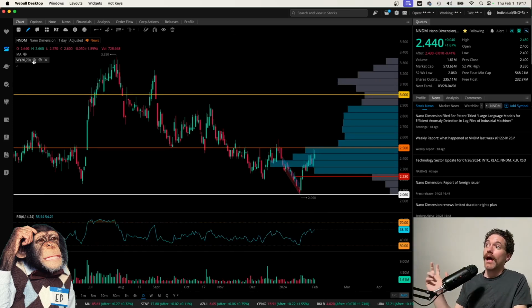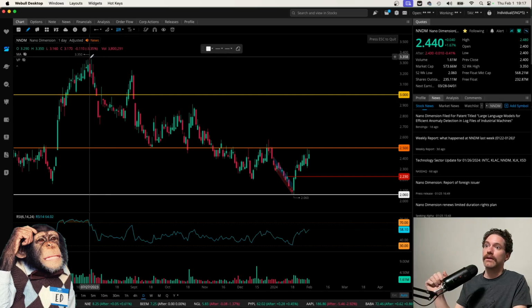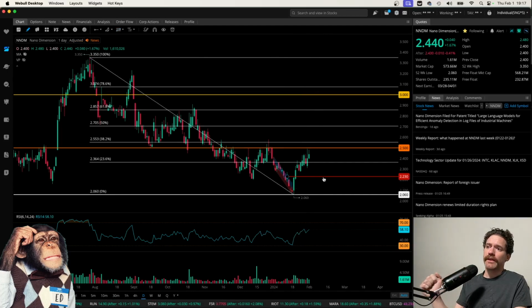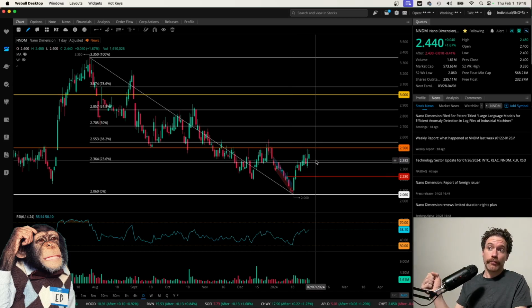But before we get ahead of ourselves, I just want to do a couple of retracements that I think will offer some guidance. So I'm taking this from the top over here at $3.35, coming down to the low of $2.06. And so from that retracement, we can see that the 236 is at a price of $2.36. So it is quite possible that price will bounce on that or maybe consolidate around that level further before making another attempt at $2.50.